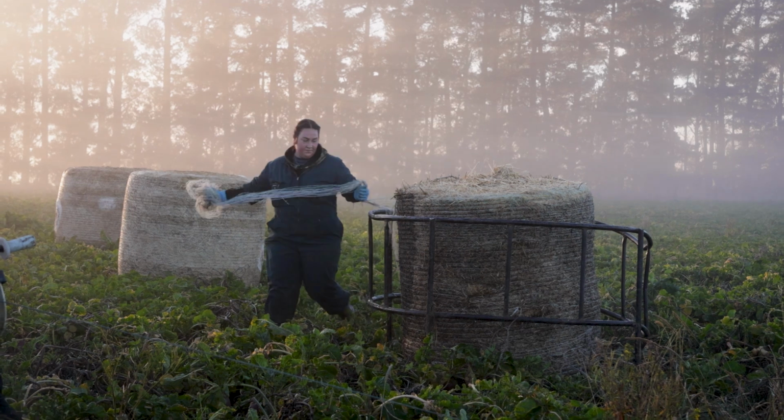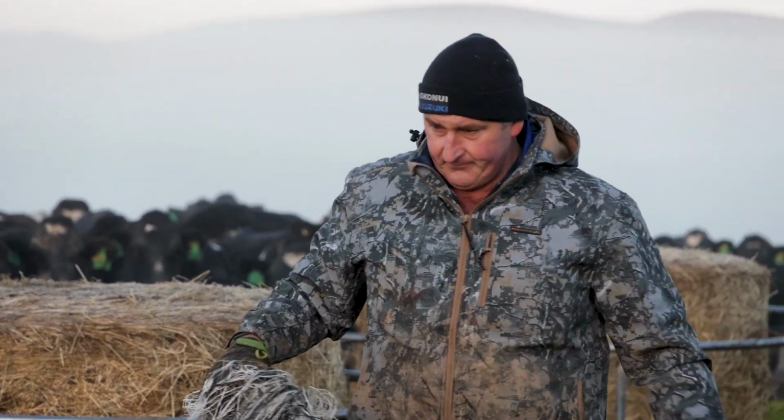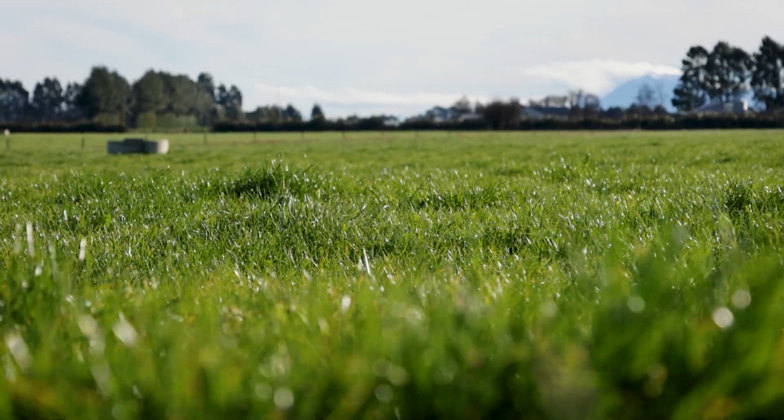We've just dried off the cows. We're in early June, into the winter shifting mode if you like. Cows on crop with baleage and straw. And we're all looking forward to a bit of downtime.